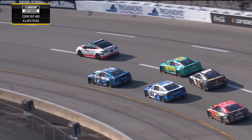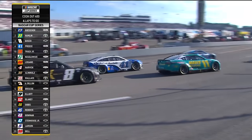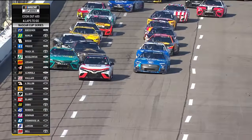Don't let the 11 do you like you did Kyle Larson last week, man. You just take charge of this one and go win it. Yes, sir. We're really good. He's done a hell of a job.